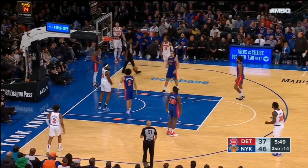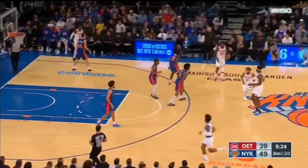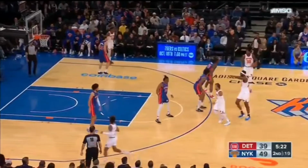And I like this play because it just shows how read and react offense works. RJ could have curled himself. He could have hit Brunson. He could have gone weak side, but instead he kicked it inside to Mitch, who had the player in front of him and the basket to his back for an easy dunk, or, as we got there, a nice foul shot.